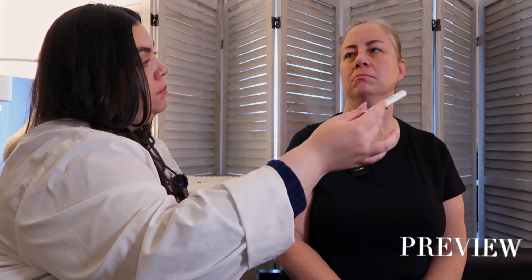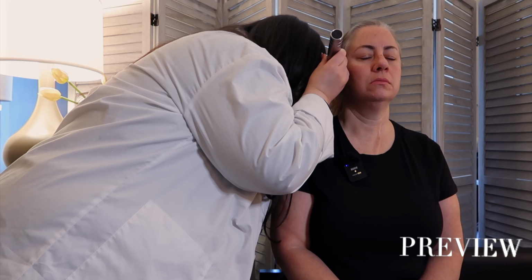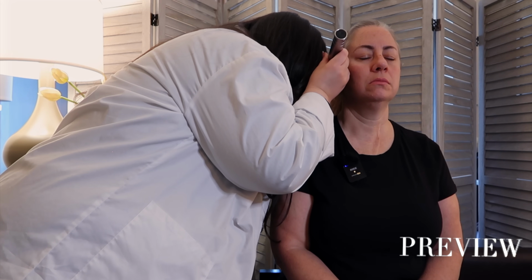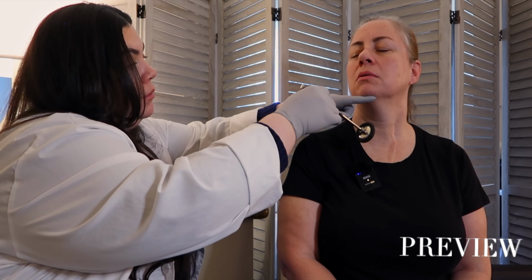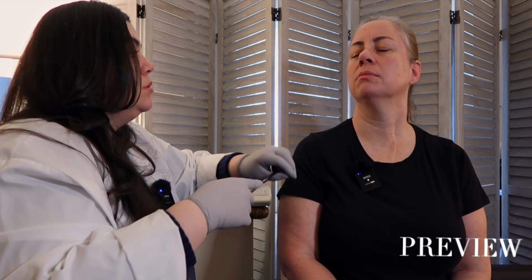I'm going to shine my light, bring it in to the corner of her eye. You should be able to visualize the tympanic membrane, notating any abnormal signs of cerumen, which is not notated here. Very good. Go ahead and close.